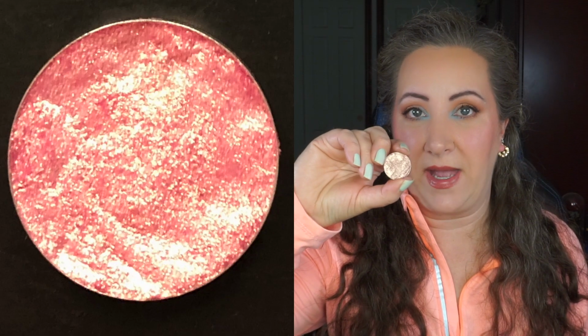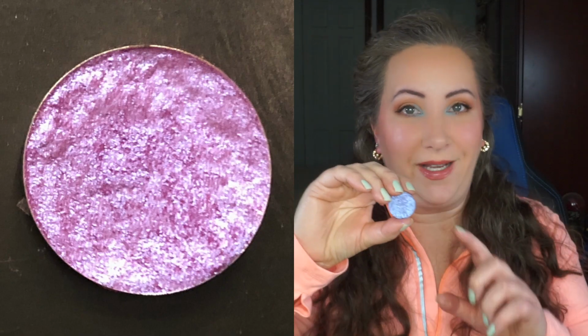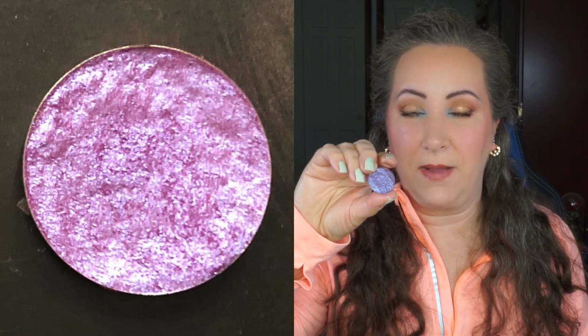I had to look on the back, and it is simply gorgeous. I am excited to use this. It kind of has like a pink base and a gold peach shimmer shift to it. The peach really pulls a lot in this one, so I'm really looking forward to wearing that one. And this next one, also a Coastal Scents mica pigment. This one is Chameleon Violet Mica Powder. It's so tiny on the back, and I am absolutely loving this.